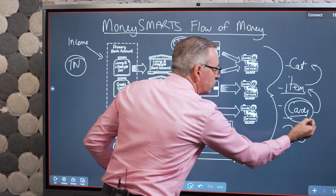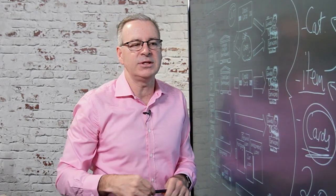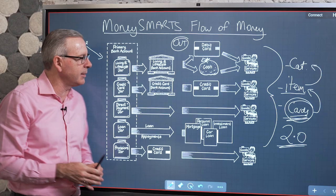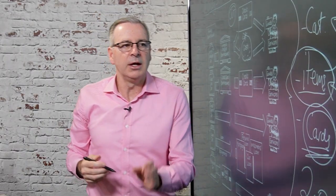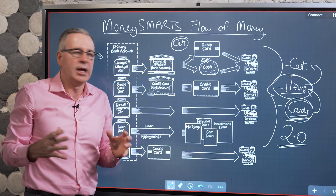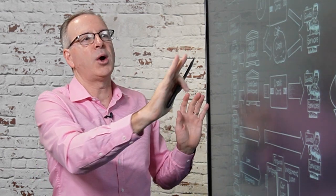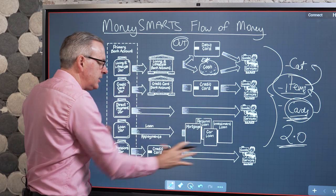And that is what we've built since writing the book and since upgrading into the Moorr platform and building MoneySMARTS 2.0. We now have this additional functionality that allows us to have multiple cards, and that gives you that individuality that you're looking for. So you can tailor anything to your needs when it comes to this card system, but the items layer is fixed. So those items in terms of the income, expenditure items, borrowing items, and the asset items, they are all fixed. And so we get to control that, and that helps us with the rules in making sure that you're not going crazy or getting yourself overcomplicated in the overall system. So that is the flow of money as it works inside the MoneySMARTS system inside the Moorr platform. So you can see it really is starting to come together.